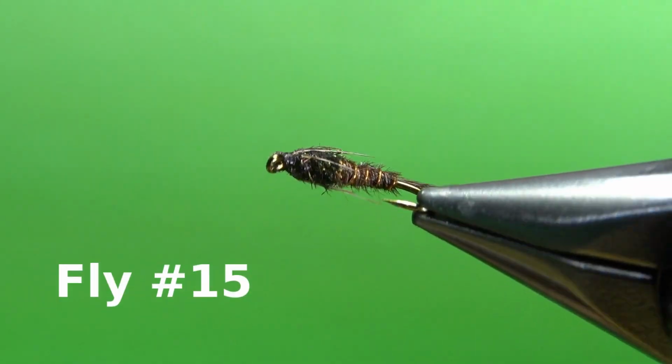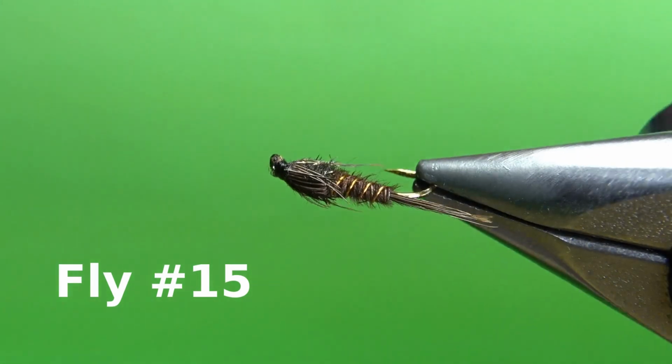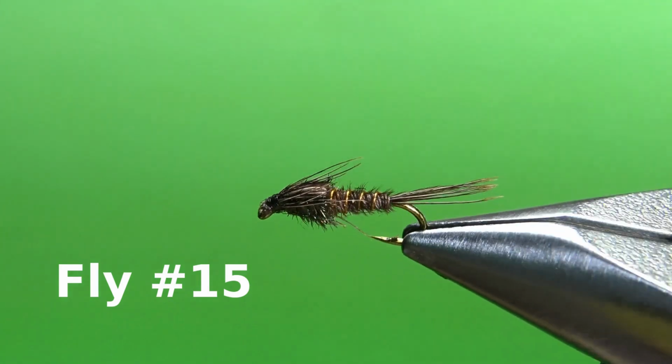In 10th place was fly number 15 with a score of 84.6. It was an American pheasant tail tied by Max B. Great looking pheasant tail here. You can tell he got the proportions looking good, the right material. So well done, Max, for this pheasant tail.